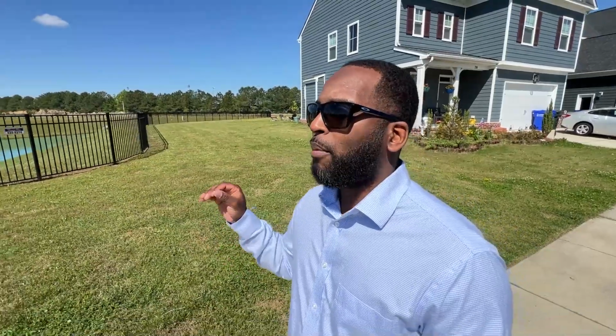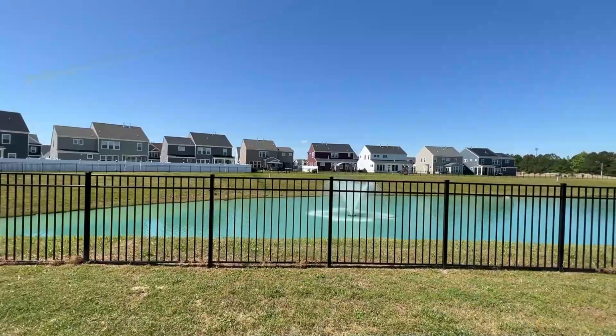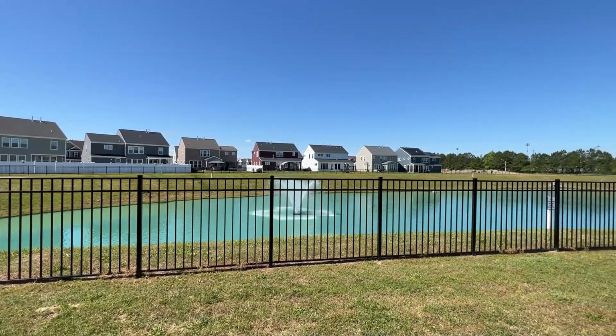Now, when a master planned community comes available, what typically happens is it starts out with a low turnover rate, but then things start to pick up, the community builds a little bit more, and then we can start seeing a higher turnover rate. What does that really mean? Turnover rate gives buyers opportunities to move into the community.